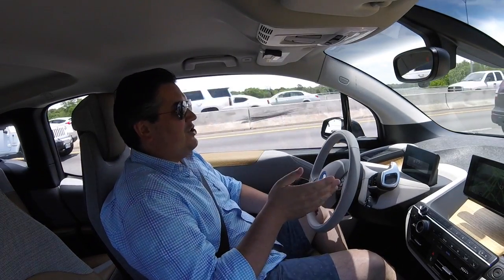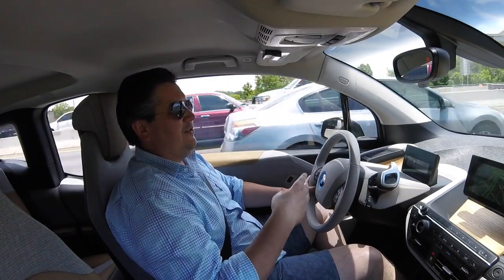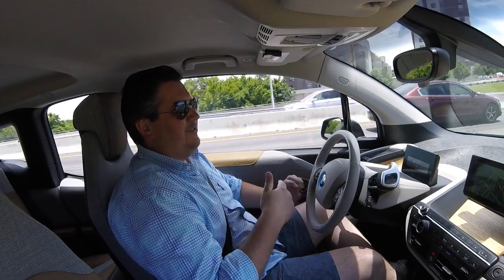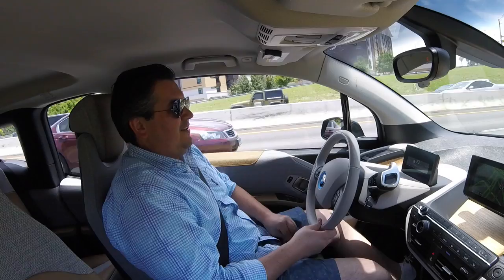The sticker price is shocking. The lack of a sunroof at that price is shocking. The lack of power seats is understandable, but shocking at this price. And there's no blind spot assist. I don't even know if this has the Harman Kardon stereo. I haven't even turned that on, and I really can't.